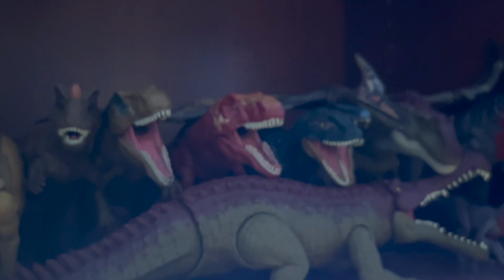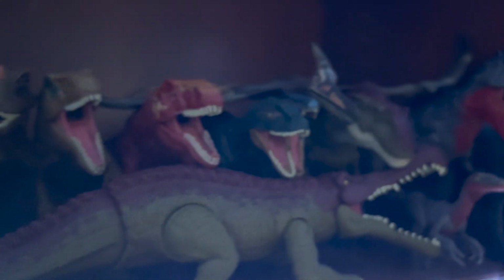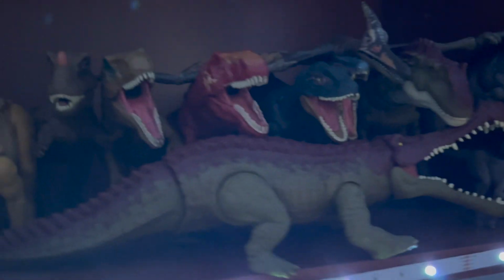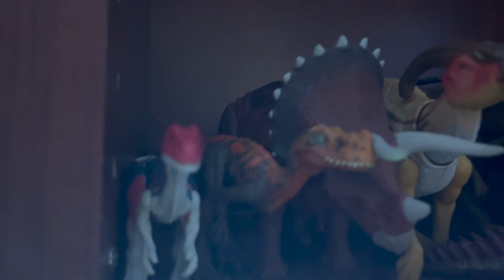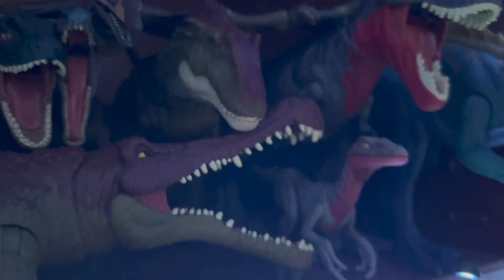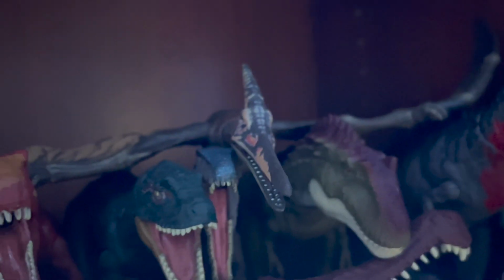This basically covers most of the other Mattel figures I have that are not in the drawer forever rotting for eternity. A lot of good classics. We got the Metriacanthosauruses, we got the small Proceratosaurus, the Solaris, these guys I've always liked, the Troodon, and at the very end, the Suchomimus, and the only Amber Collection figure here is the Pteranodon.